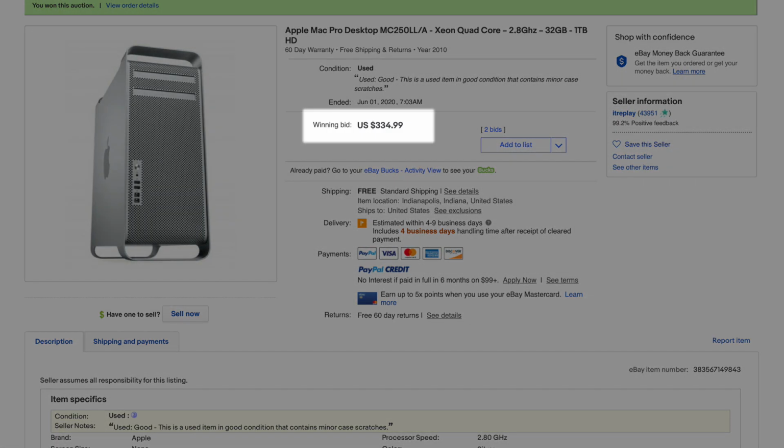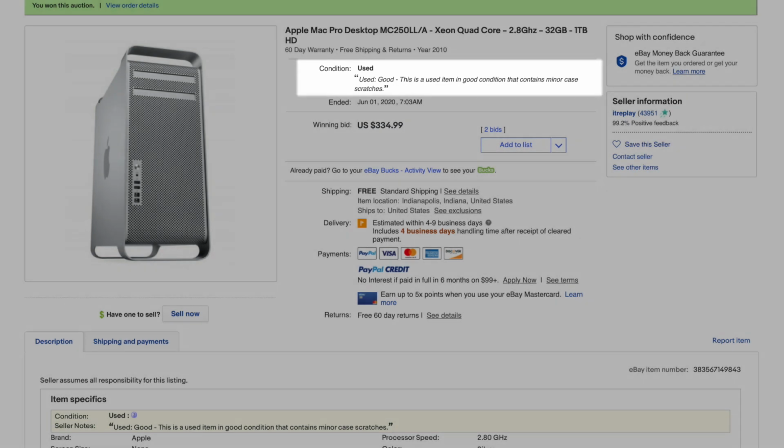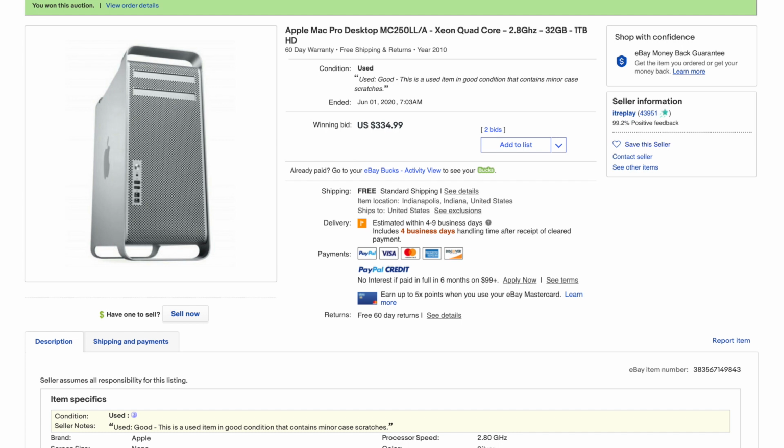So on the screen here, you'll notice again that I paid $335 for the machine. It's in used condition, of course, but it's in good used condition, meaning that it might only contain minor case scratches. $335 for this machine. Next, let's take a look at the title and look at the specs a little bit more, and then we'll dive a little bit deeper into what this means.